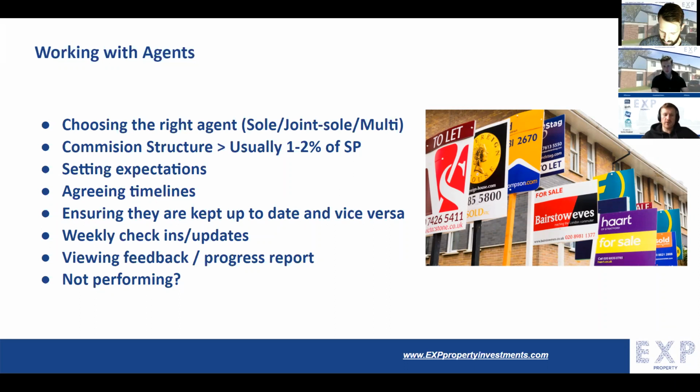Another thing that we've got listed there is keep them up to date and vice versa. So, for example, on that Seafield project that we had, there were a few additions that we did later on, such as adding a car park space to one of the flats. And it's important to make sure that all the sales agents are updated rather than just the senior negotiator. It's important that everybody that's doing the viewings is informed so that they can inform the prospective buyers.